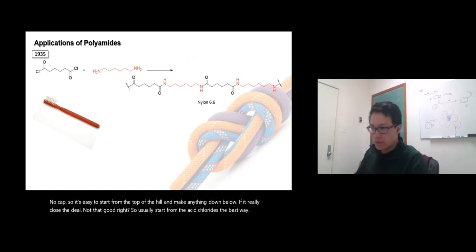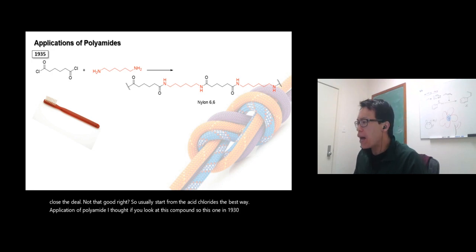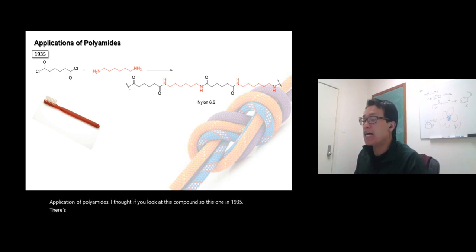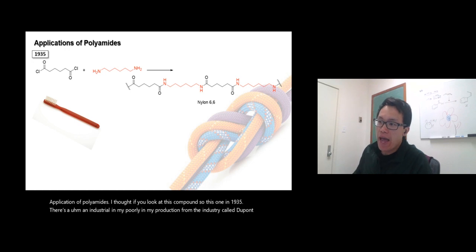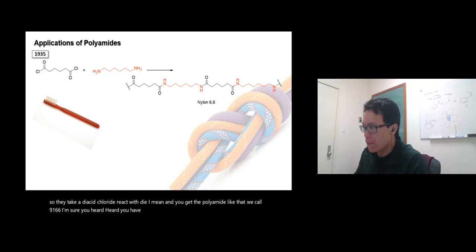Application of polyamides. All right, so if you look at this compound, in 1935 there's an industrial polyamide production from the company called DuPont. Okay, so they take a diacid chloride, react with diamine, and you get the polyamide like that, and we call it nylon 66. I'm sure you have heard of nylon 66 before. In 1935, this company, DuPont Corporation, initially used nylon 66 to make primarily toothbrushes.